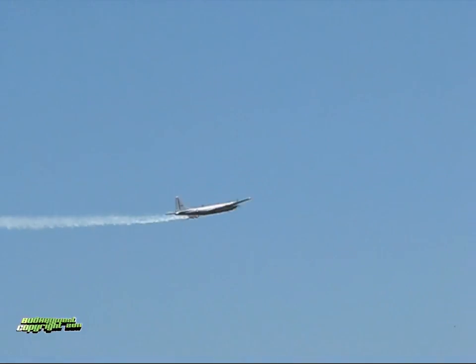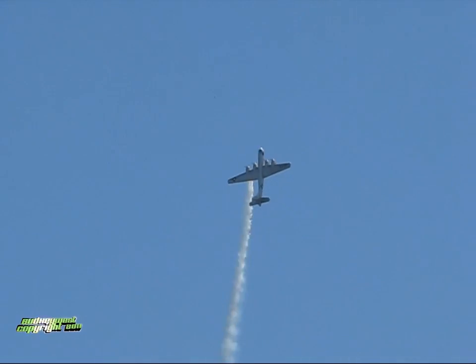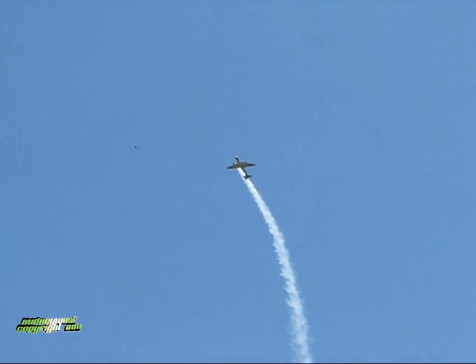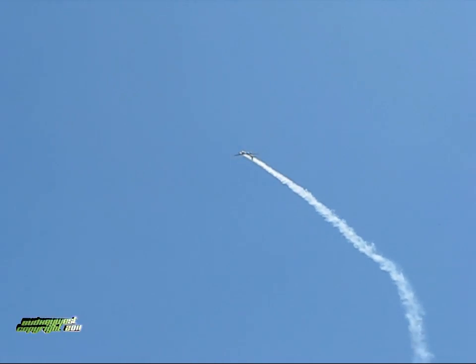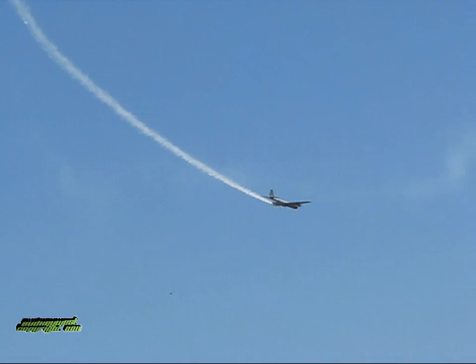This is an Owen maneuver. Pulling power up on the upside. Urging it up over the top. Crossing the center of the loop. Pulling the power back and closing the big B-29 loop.